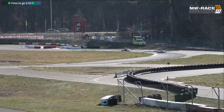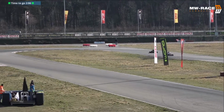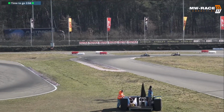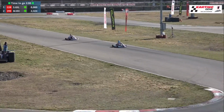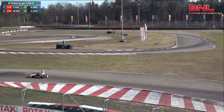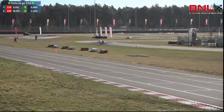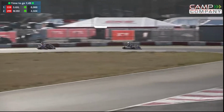And in front of them is the 143 of Jarno Sutens, with Maxime Furon-Castellai from Luxembourg in the 136, leading the OK Junior classification, as we're into our last two minutes, plus an additional lap here. This will conclude the first stage of finals here.